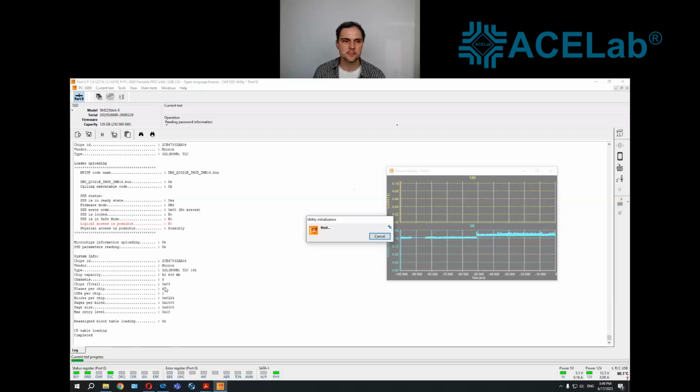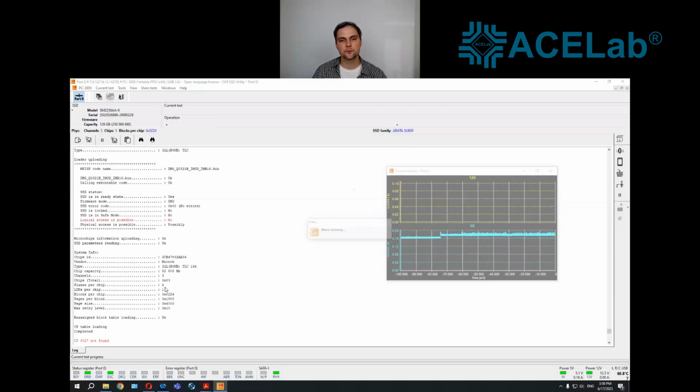It happens because these SSDs usually store some relocated sectors, some reserved area, some firmware in additional space, which is usually hidden from normal mode, from the customer who is using this drive. But this area is still available for us when the drive is connected to PC3000. So we are able to read the whole area of all NAND memory chips, including the firmware part, including the internal service blocks, relocated blocks, and so on.